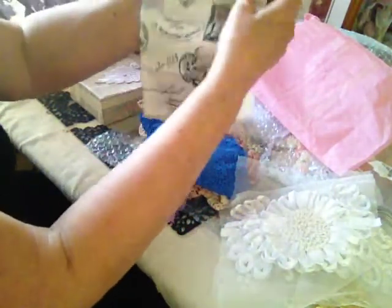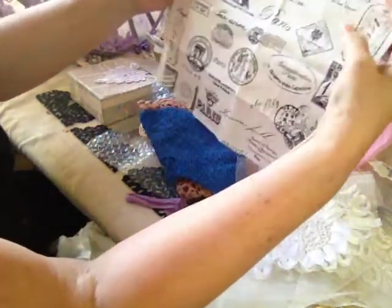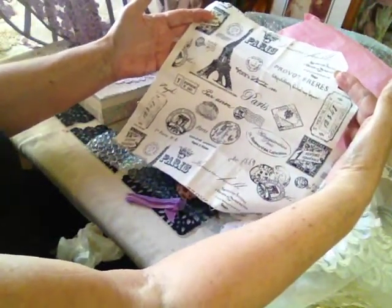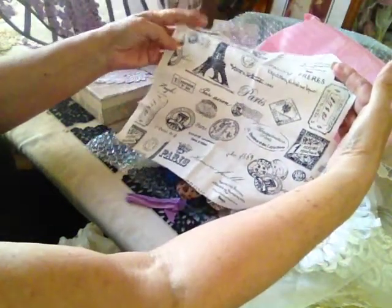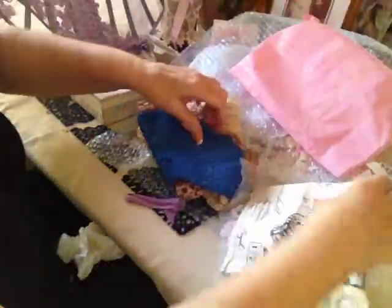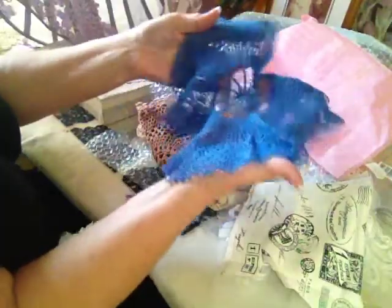A piece of Paris. I think she told me she likes Paris stuff, and so do I. I've been to Paris twice, I think. Isn't that gorgeous? I know a little French. Par Avion, by plane. Thank you, Jeanette.